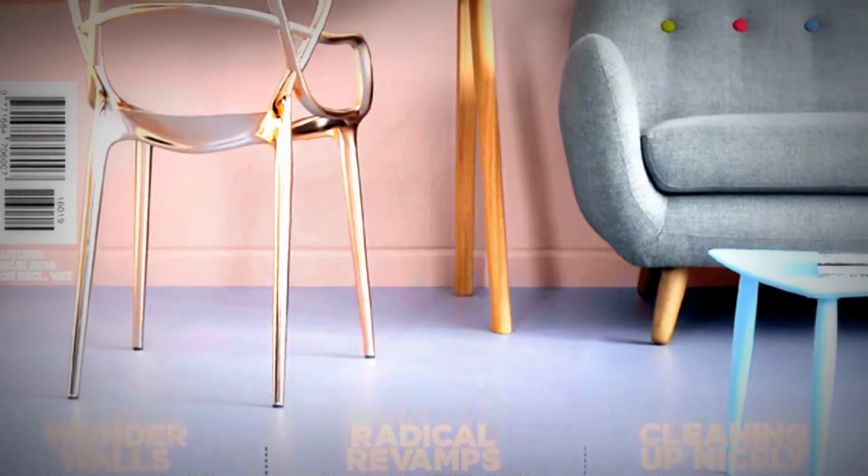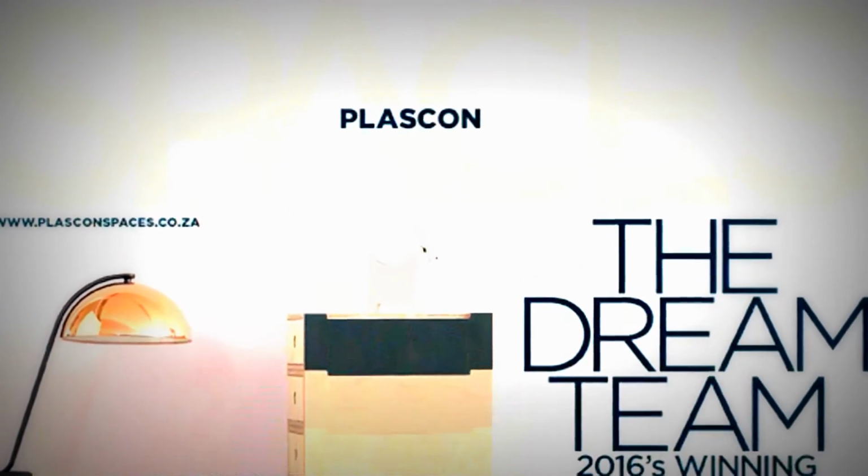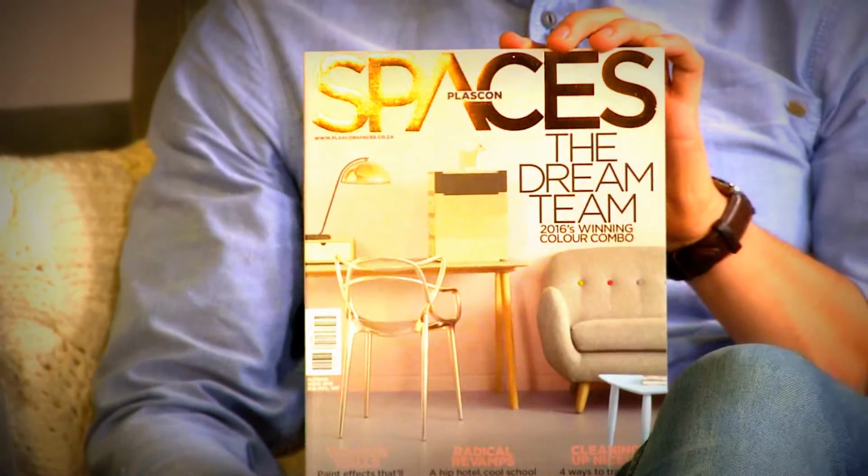So that's why we actually brought out Plascon Spaces magazine to show people what are the latest colours and how to use them. So in there, in the latest issue, we actually highlight 4 colours. One of them is called Ravine. Now, I spoke about neutrals, but there is also a contemporary neutral.